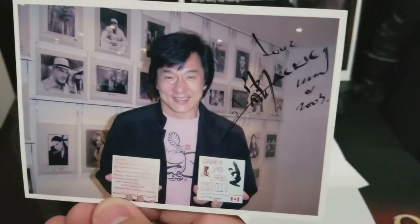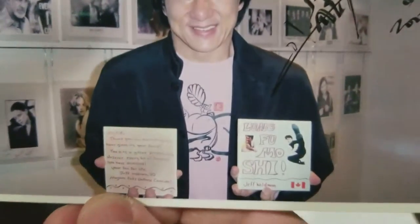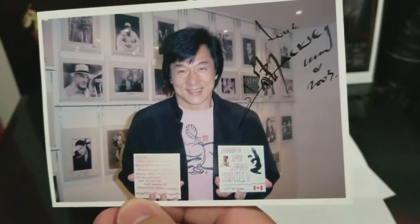Let me show you that photo. How frickin', I don't say frickin' a lot. I'm trying to keep this clean. How fucking cool is that? Jackie is holding the two tiles that I made.